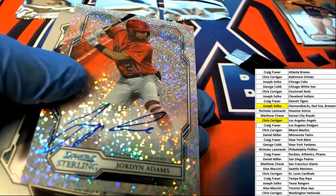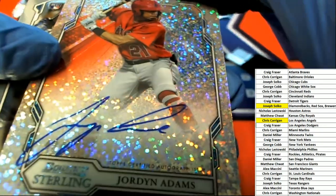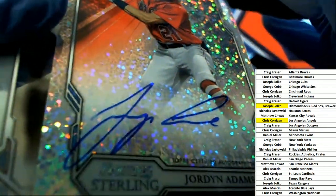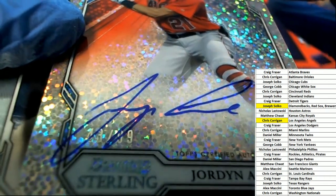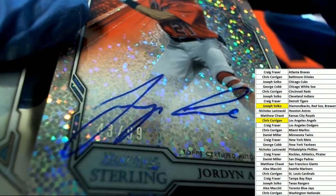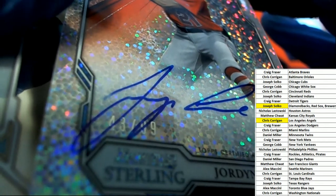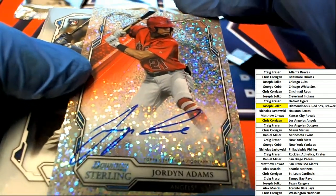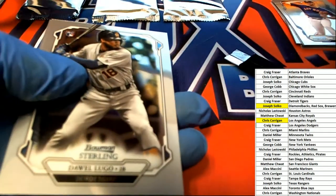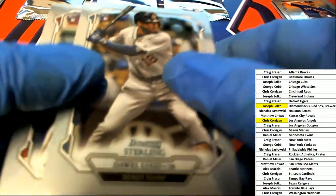Congrats to you, Chris. You've got this one right here, and it's got a number down there. He's kind of signed on top of it, but I believe it's 48. Could be 43, but I'm thinking 48. Nice hit.